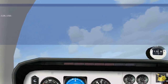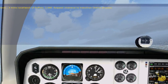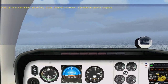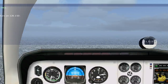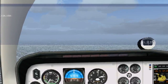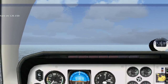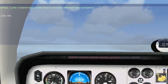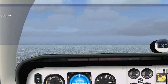Thanks. Buffalo departure, Baron Bravo Tango Zulu 680, 3 miles southwest of Buffalo, 2000. Request clearance to transition Charlie airspace. Baron 680, Buffalo departure, squawk 7461. Okay, 7461, Baron. Baron 680, radar contact 3 miles west of Buffalo, 2300. Cleared through the Charlie airspace. Maintain own navigation. Buffalo departure.